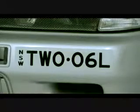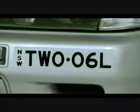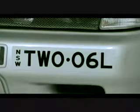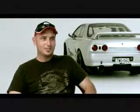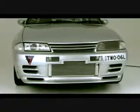Well, the nickname Twoogle, a good mate of mine, Matty Moore, came out after a race meeting and he looked at the car and he said to me, what does Twoogle mean? And I said, well, what do you mean? He says, well, your number plate, it reads Twoogle. And I said, no, it doesn't. It reads 2.06L, which is 2.6 litre. And he said, oh, nah. He said, I think I'll just keep calling it Twoogle. So him and his girlfriend started calling it Twoogle, and then it grew as a nickname, and now pretty much everyone in Australia knows this car as Twoogle.